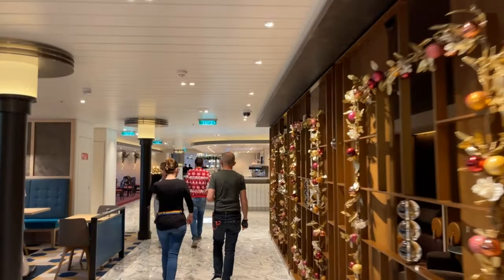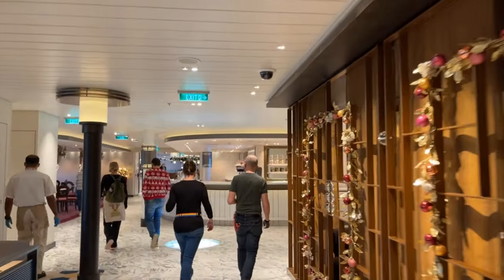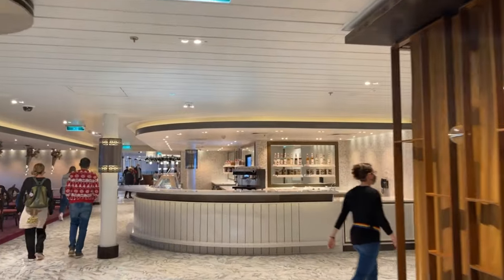Now remember I said something about ice cream? Here we are. This is Ripple's Gelateria. They serve ice cream from Snowflake Gelato.